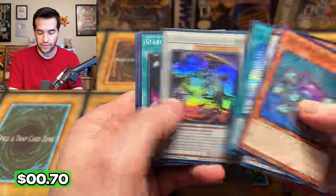But the originals, you had a hobby or a retail box. So you had to pick hobby or retail. You either got hobby with Chaos Emperor Dragon or retail with Invader of Darkness. You got a secret every, like, 2-ish boxes. Some people even say 3. I don't know if it was as extensive as 1 out of 3. I feel like it was 1 out of 2 based on the boxes I've opened. But even then, 1 out of 2 is 1 out of 2.